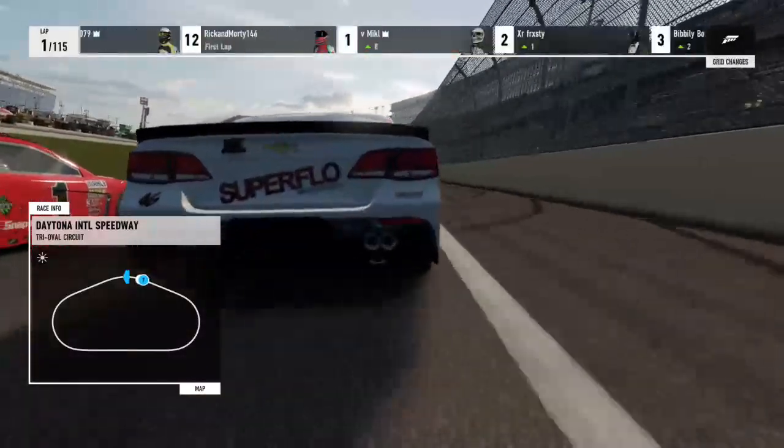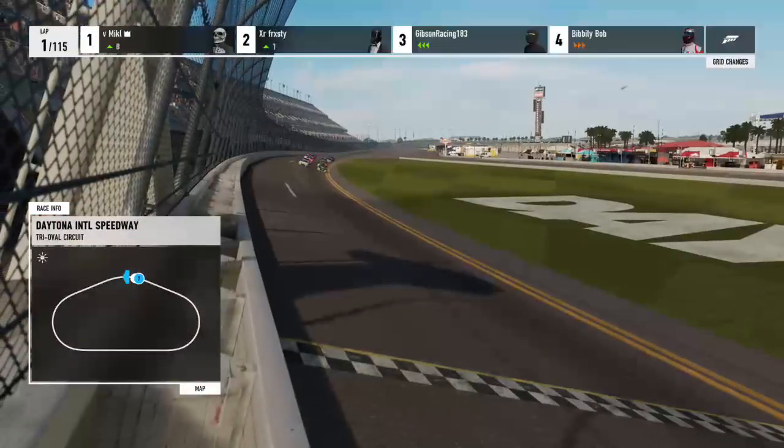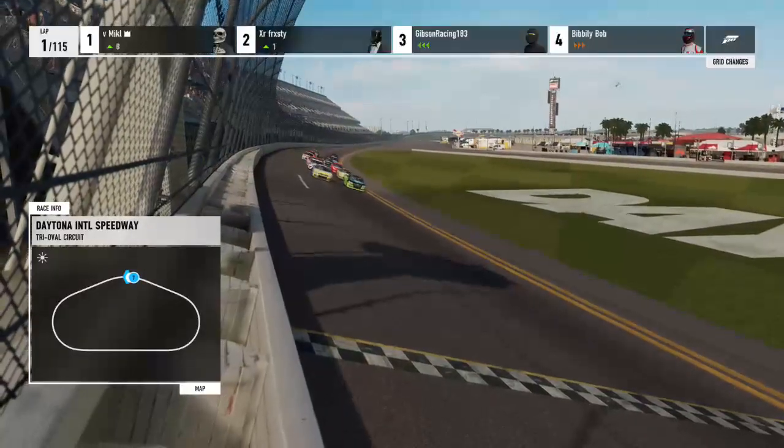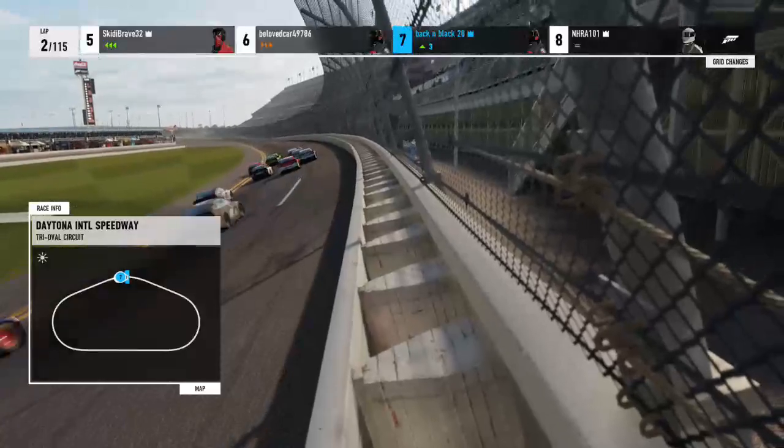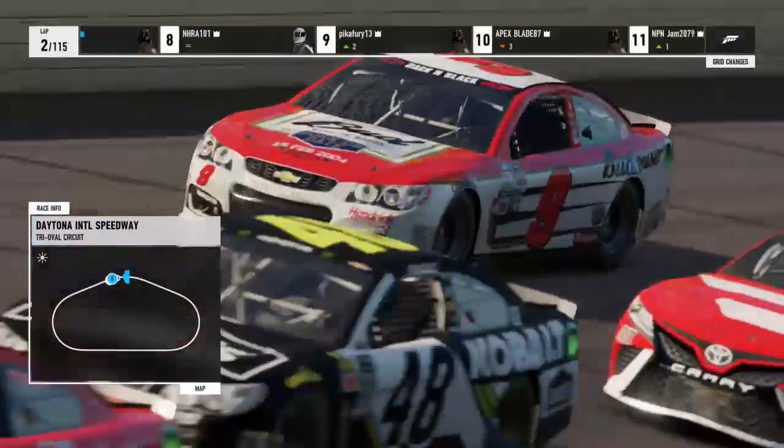Everyone approaching the start-finish line. It's time to go green flag racing to start the final round for S4. BRL is green flag.